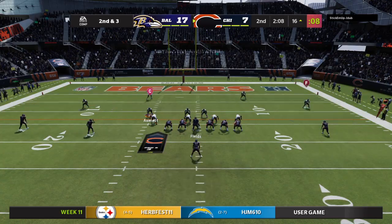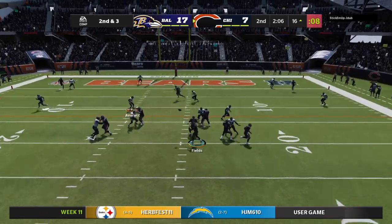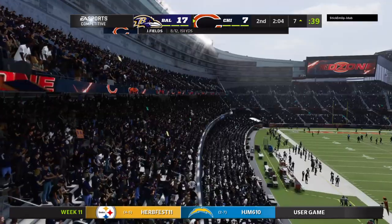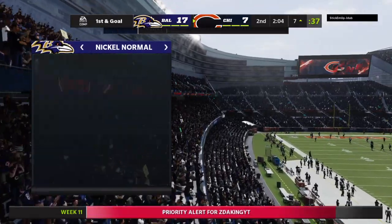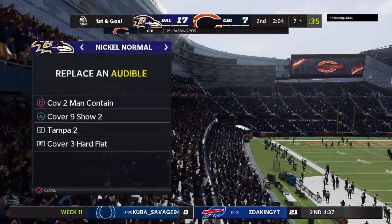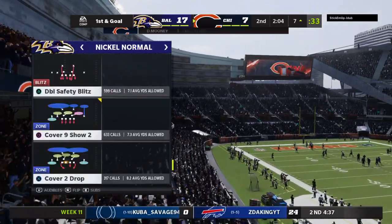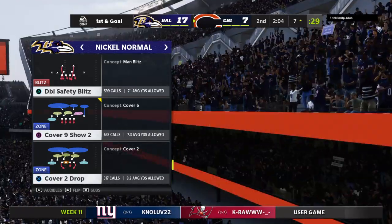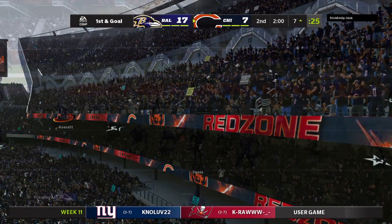Play action. It's Fields. Sends it to the sideline, and Mooney makes the catch. And down inside the 10 here before he's out of bounds right around the 7. This offense can certainly move quickly when they want to. 3 plays, 3 pass completions. In the blink of an eye, they've got a 1st and goal.